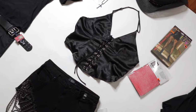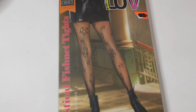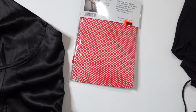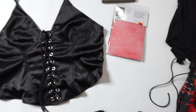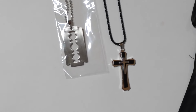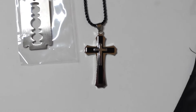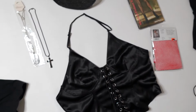And then for this one, if she wanted to keep it all black, she could go with these star and pentagram tights that I found for her. I think that looks really hot with the gothy cowgirl situation that's going on here. Or she can pair the red ones for a super cute pop of color. These two necklaces stacked on top of each other with that outfit would look so good. It's a little razor blade situation on a ball chain and then a double cross pendant situation. I think that would look really good paired on the neckline for this outfit.